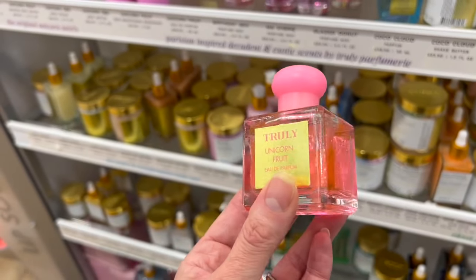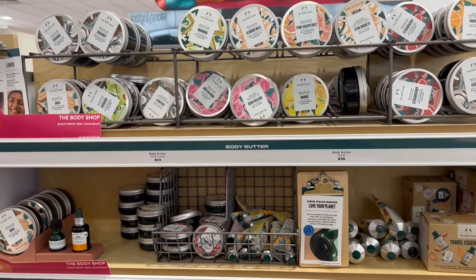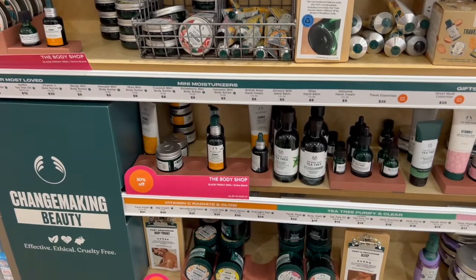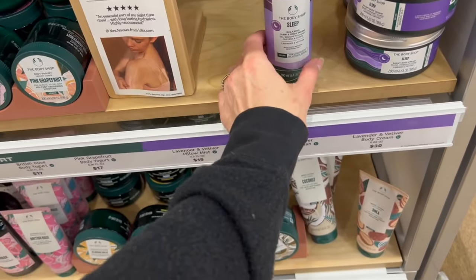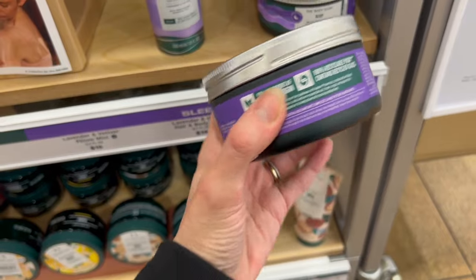This is the Eau de Parfum for $48.90. If you guys haven't ever smelled the Olive Body Wash, you have to try it. It smells so amazing. They even have a Sleep Body Wash and a Sleep Body Cream.